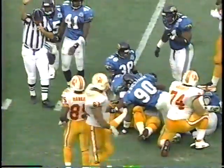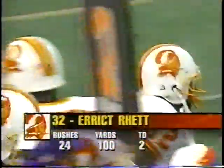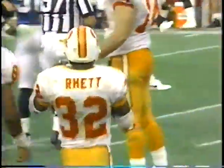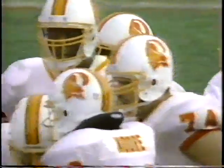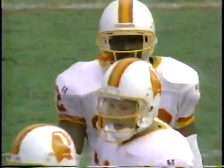And Bobby Joe Edmonds with the call. You saw him earlier. Well, Eric Rett had the 144-yard day last week, second best of his career. And he's got 100 today. And he's also got the 2 touchdowns for Tampa Bay. 7th 100-yard rushing game of his career. You might remember that he ended the season last year with a string of 100-yard games.